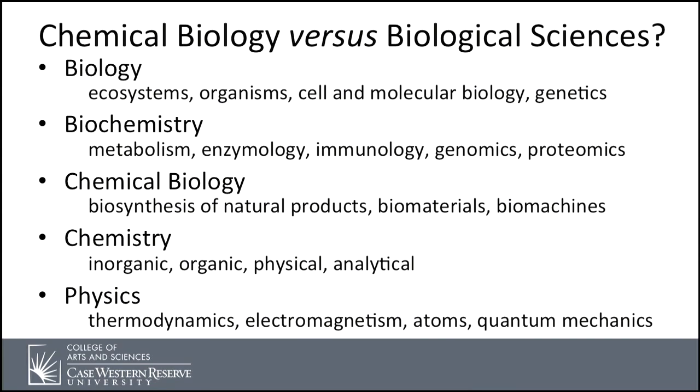But chemical biology is also one of these things that has biology in it, like systems biology. So what exactly does that mean? Where does chemical biology fit in? Well, on this slide, I've taken a description modified from some advising materials that actually came from the chemistry department and after conversations with some of my colleagues over there.